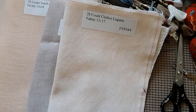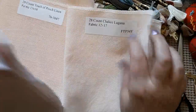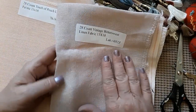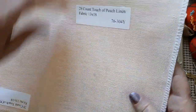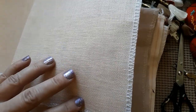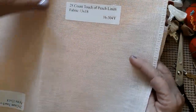Now, this is Picture This Plus. Oh, this is Lakeside. See how it says Lake? This is Lakeside linen. It's very nice and very smooth. And then this piece feels like straw. But there's one good thing about that. You can see where you have to stitch a lot better, and it has a little body to it. So I'm not real upset about that.